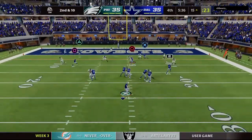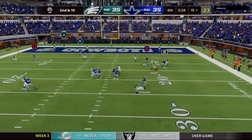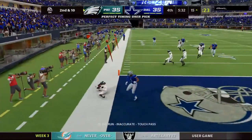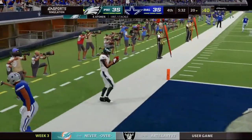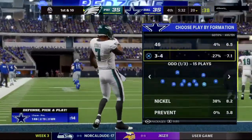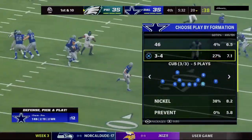Looking to throw, Prescott. Eluding the pressure right. And this is going to be intercepted. Picked off by the rookie Eric Stokes. And the Eagles are going to get the football here as the ball will come out to the 20.